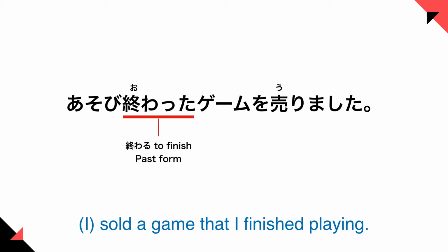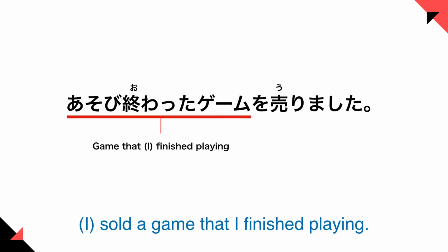And then the next word, 終わった, is a past form of 終わる, to finish. So 遊び終わった means finished playing. Right. What do you finish playing? ゲーム means game. So 遊び終わったゲーム means game that I finished playing.